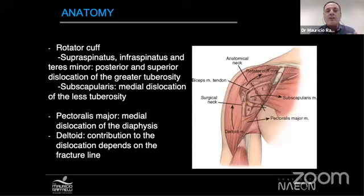need to understand where the fracture is. If the fracture is a little bit higher, the deltoid doesn't make any displacement. But if the fracture is a little bit lower, the deltoid can create some displacement too.